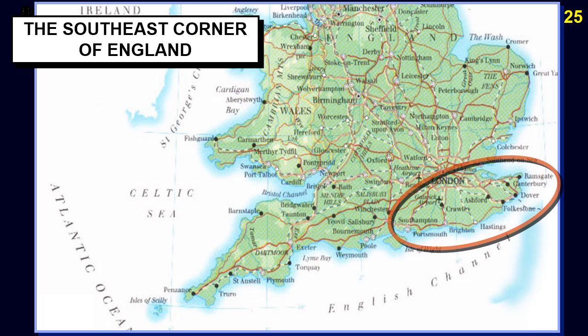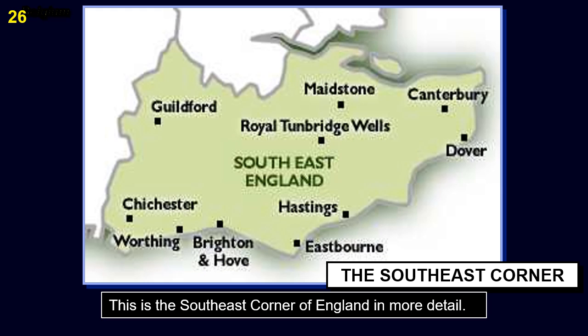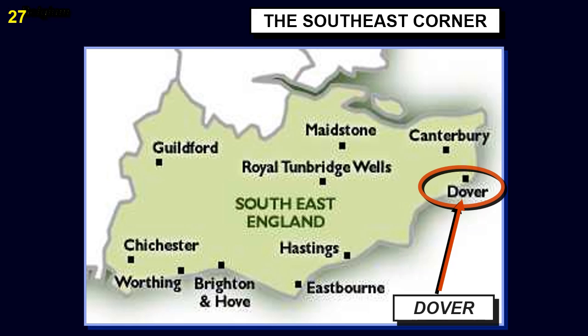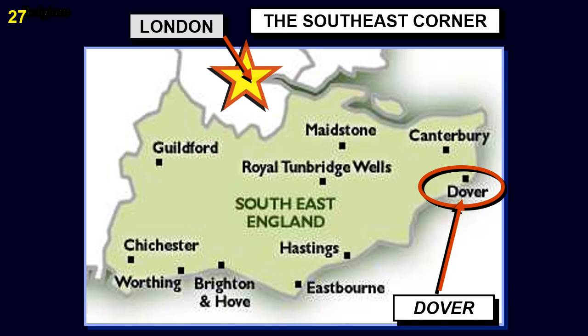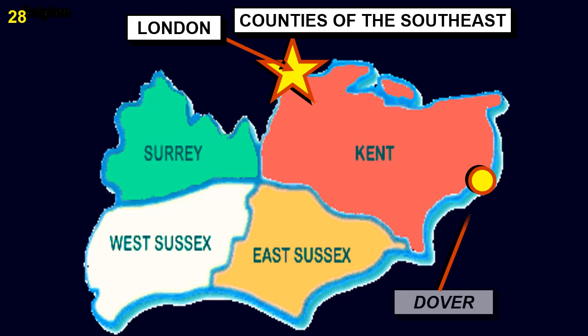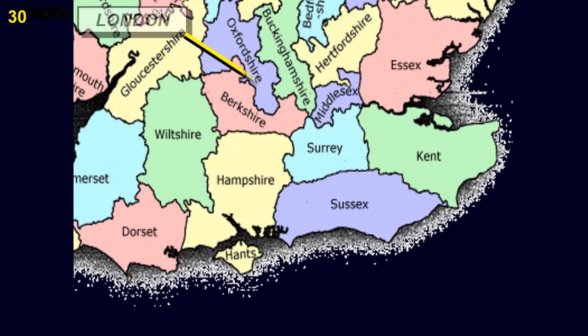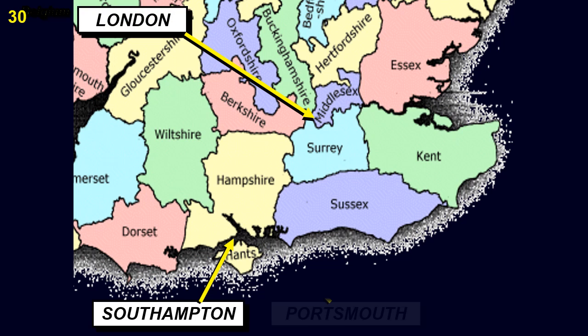This is the southeast corner of England. This is the southeast corner of England in more detail. This is the southeast corner showing Dover and London. These are the counties of the southeast, Canterbury and East and West Sussex. This shows Dover in the southeast corner of England. These are some major cities in the southeast corner of England.